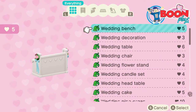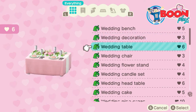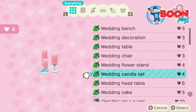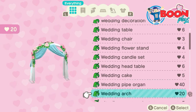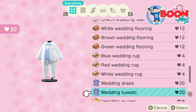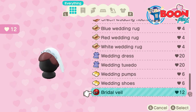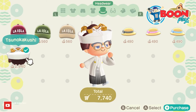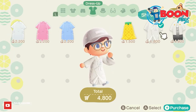Items you can buy from Cyrus include wedding bench, wedding decoration, wedding table, wedding chair, wedding flower stand, wedding head table, wedding cake, wedding pipe organ, and many more, as well as wedding clothes: wedding dress, wedding tux, pumps, shoes, and veil. For the items you can buy from Able Sisters, we have Chunukakushi, Shiromuku, and White Kamon with Crest.